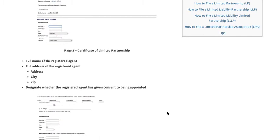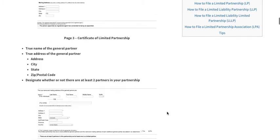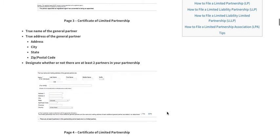Now, if you keep going down, page 3, what you're going to have to enter is the true name of the general partner, the true address of the general partner, again that's address, city, state, zip/postal code, and then you have to designate whether or not there are at least 2 partners in your partnership. Obviously, if you have less than 2 partners in your partnership, it's not actually a partnership, so that's definitely something you want to make sure of before continuing.